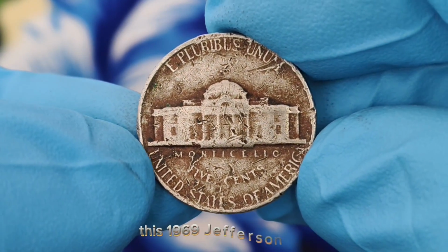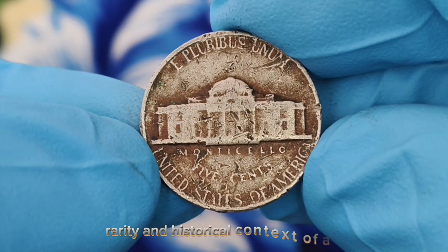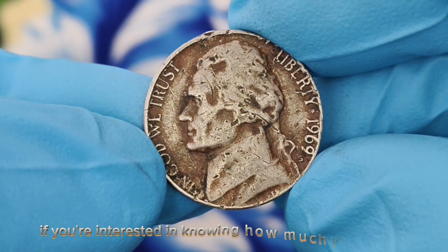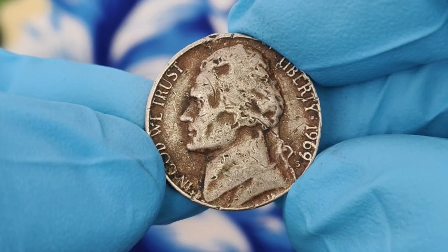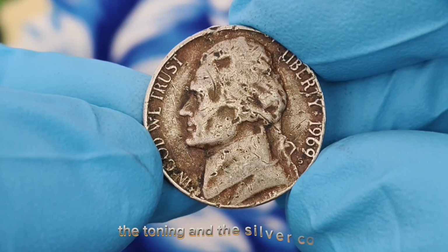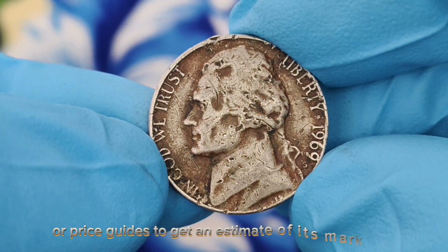This 1969 Jefferson nickel is a great example of how the market values the age, rarity, and historical context of a coin, even when it shows signs of wear and tear. If you're interested in knowing how much your own 1969 Monticello Jefferson nickel might be worth, the first thing to do is assess the condition. Look for the presence of the S mint mark, the toning, and the silver content. Then, check online auction sites, local coin dealers, or price guides to get an estimate of its market value.